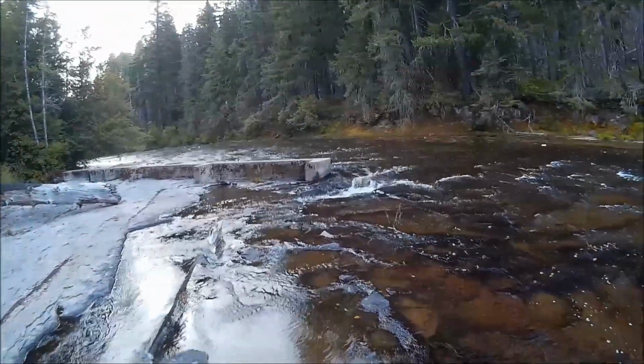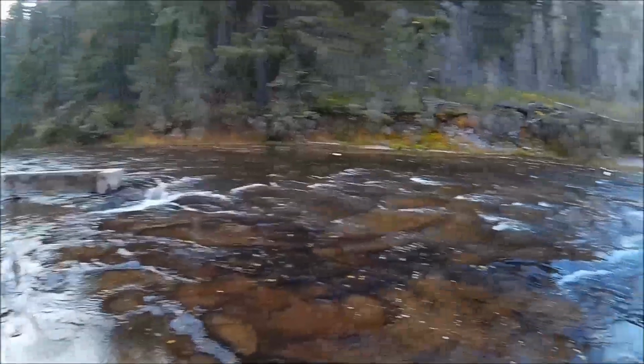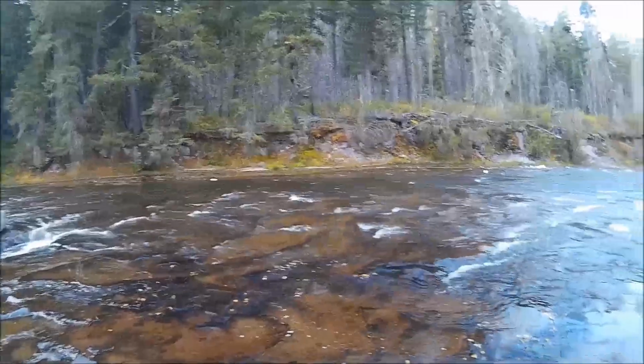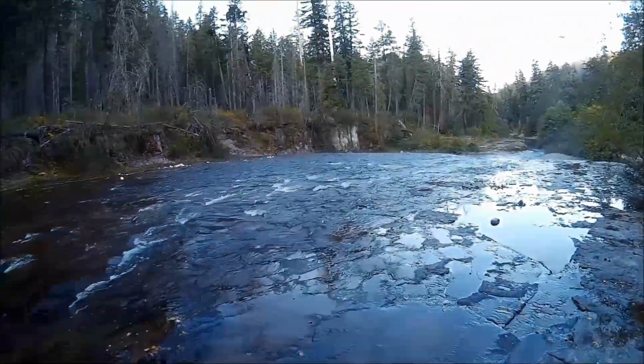The water forms these really, really deep pools that are about 10 to 15 feet deep. Kind of like a jacuzzi in the middle of the river.